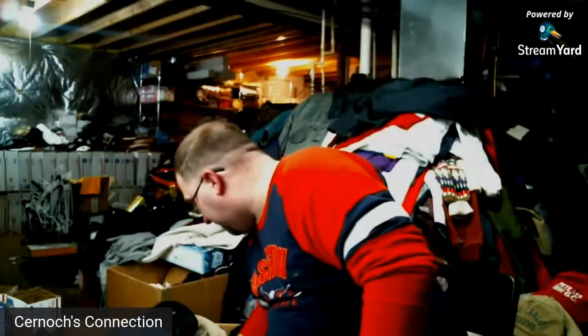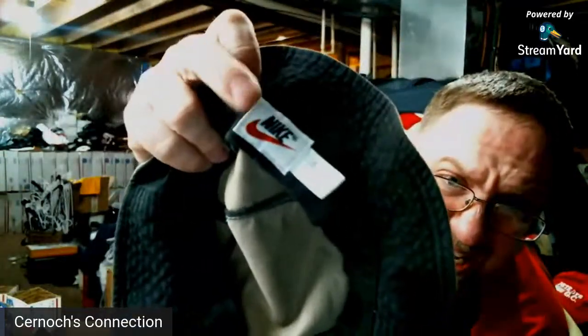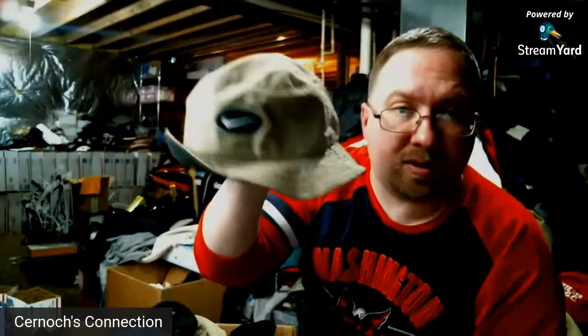People may want that. We got that old Nike bucket hat. Okay, look at that. So you find an old Nike tag like that, pick it up. That's vintage Nike, vintage 90s Nike. Now, this isn't made in the USA, it's made in Taiwan. But again, someone's going to want that style hat.